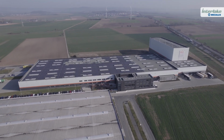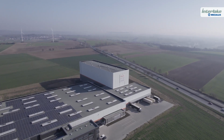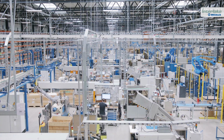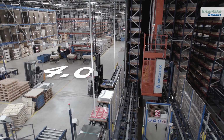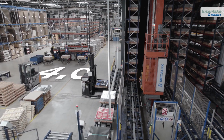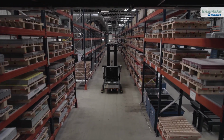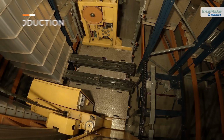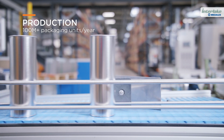In recent years, German company Blechwarenfabrik Limburg, a leading European producer of metal packaging, has been committed to an Industry 4.0 model. In digitizing its centers, the business has incorporated the latest technology on the market, enabling it to produce more than 100 million packaging units a year.